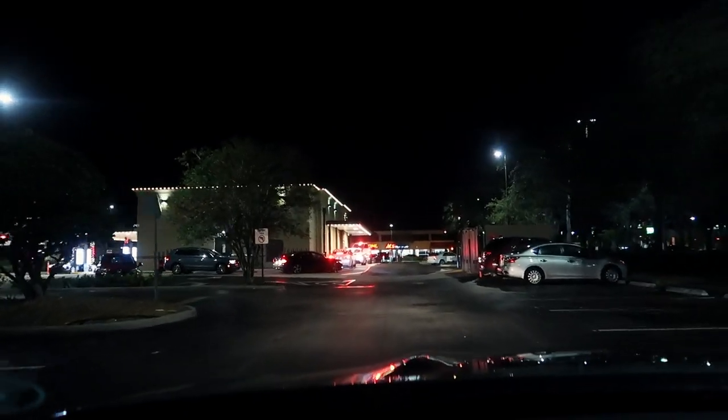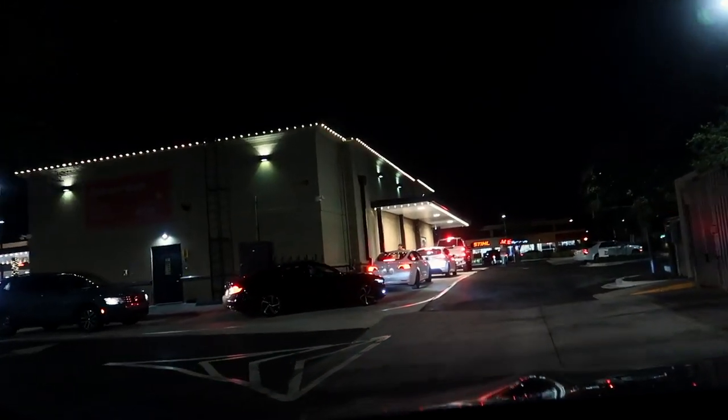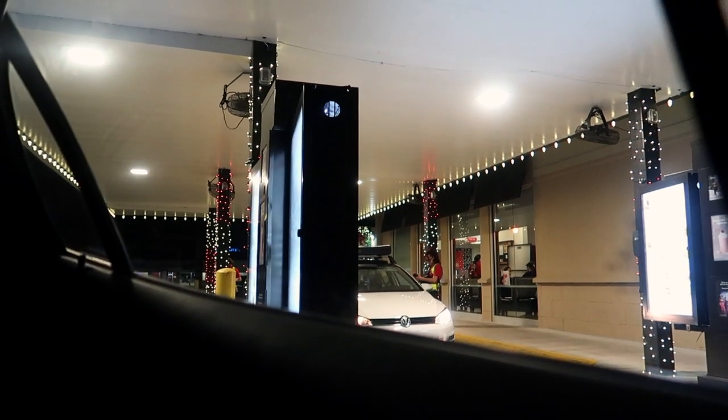Okay, it's so much later, but I'm getting Chick-fil-A for dinner for Christian and I, and it's decorated. Okay, I'm just in the Chick-fil-A drive-thru. It's been a little bit.